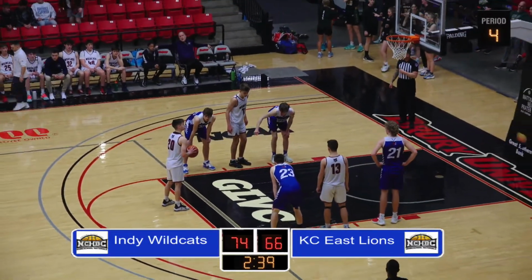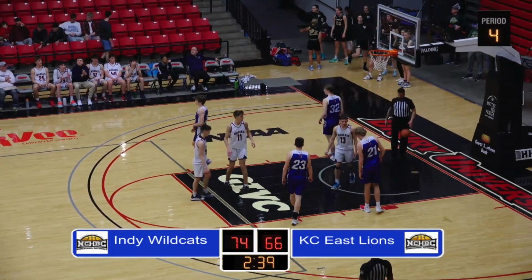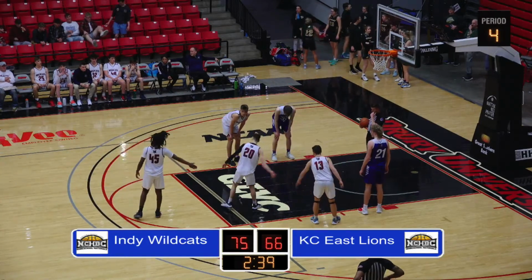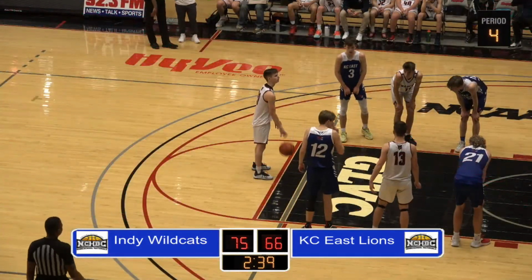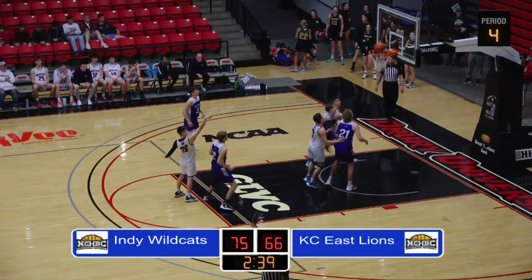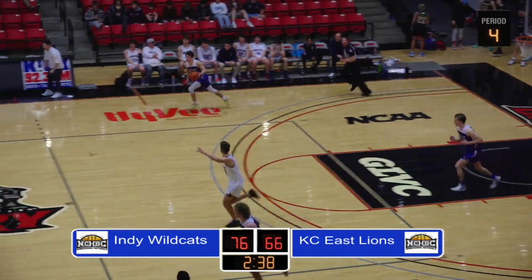Great hustle play by John, as Luke Owen will knock down the free throw. Yeah, it's going to be tough to come back if Indy keeps hitting their free throws. Yeah, this shows why free throws are so important. Free throws and layups. Free throws and layups win ball games. Indeed. There's another free throw. That's 6 points for Owen.